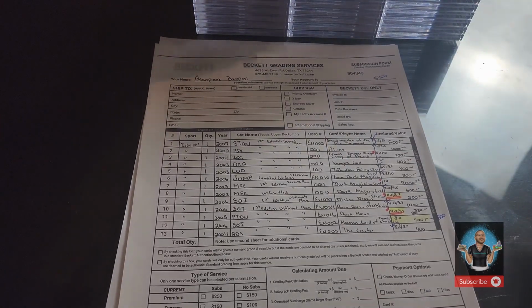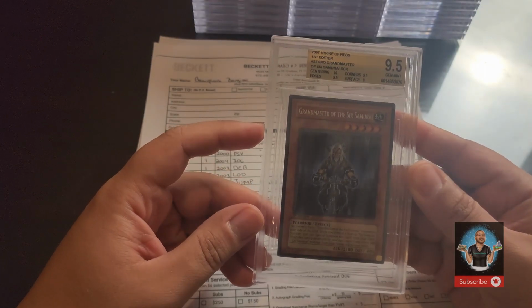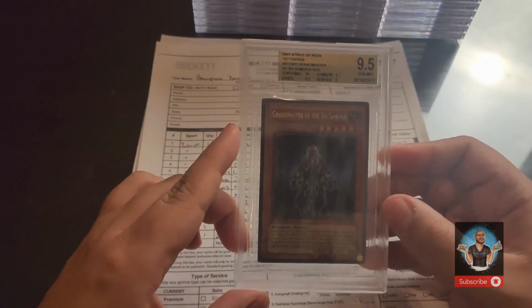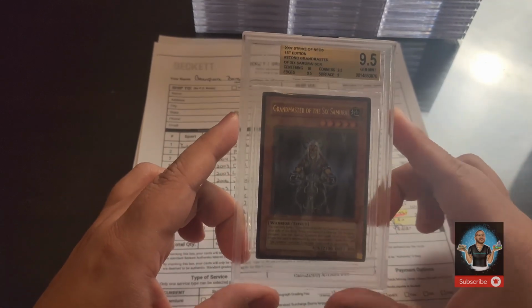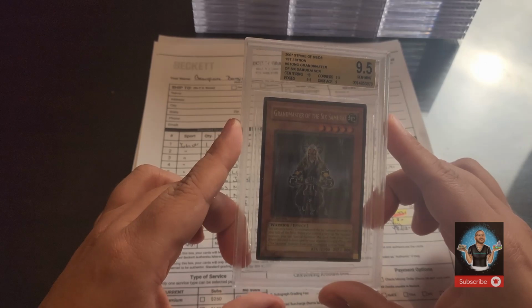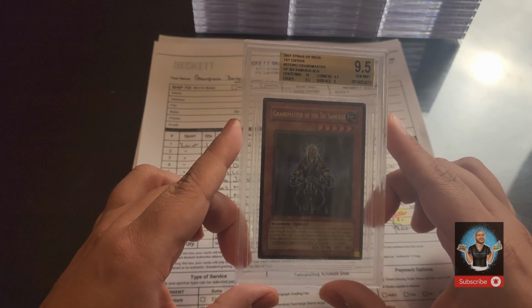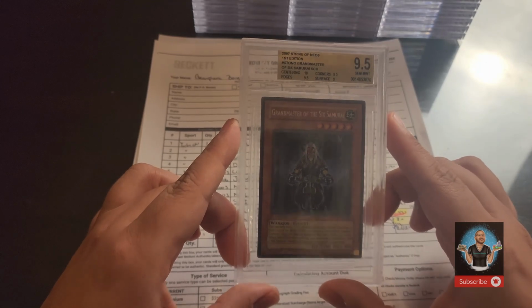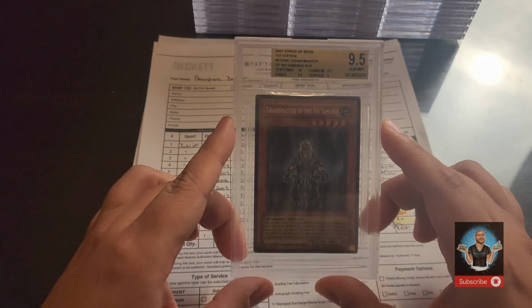So the first card we have here is Grand Master of the Six Samurai Secret Rare First Edition. I gave this a 9.5. It came in at a 9.5, and we all know that a 9 Beckett is basically a PSA 10. So a 9.5, I mean, it's a gem mint. This is amazing.